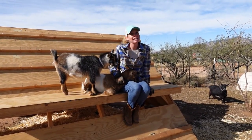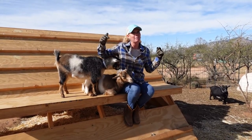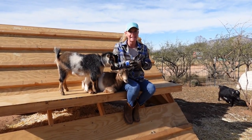So today is a big day for us because we are separating the does from the bros. And first, this is the buck pen. So these ladies here that we did not breed this go around have to get out of here. So that's step number one.